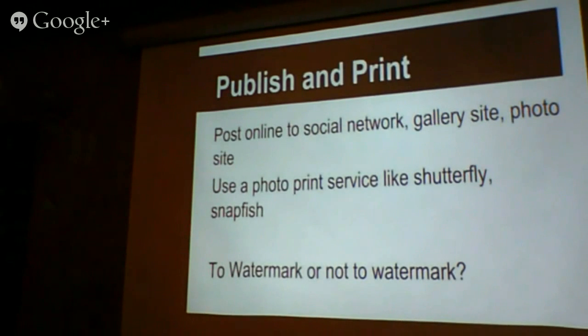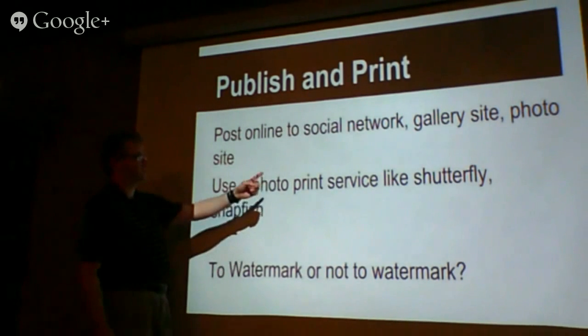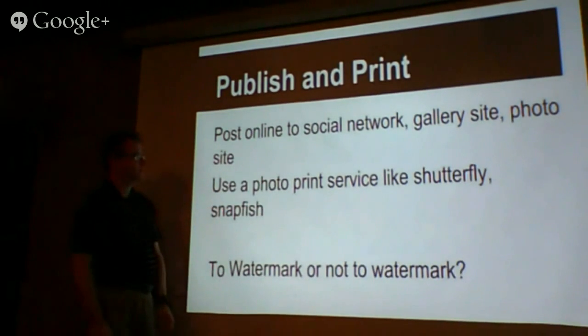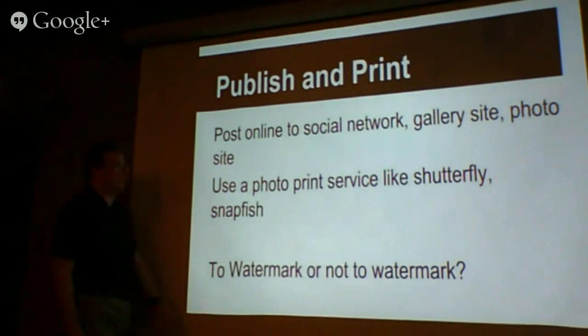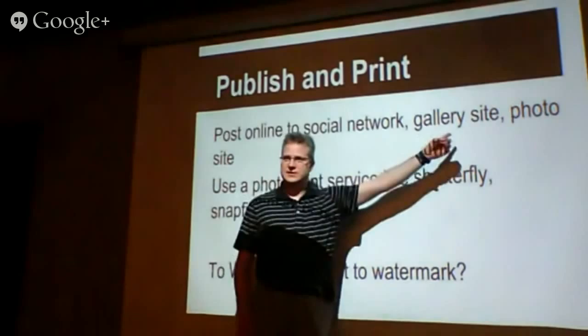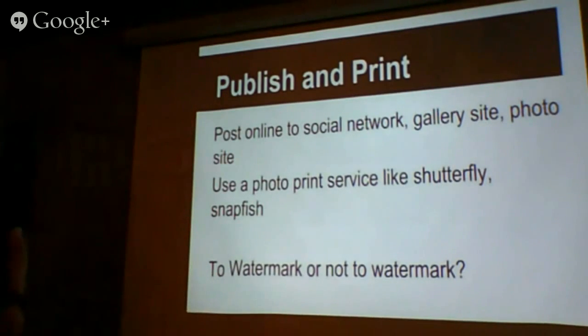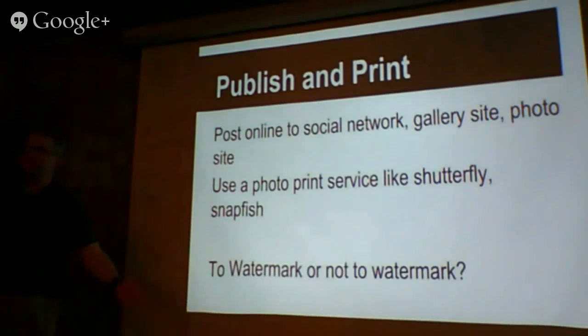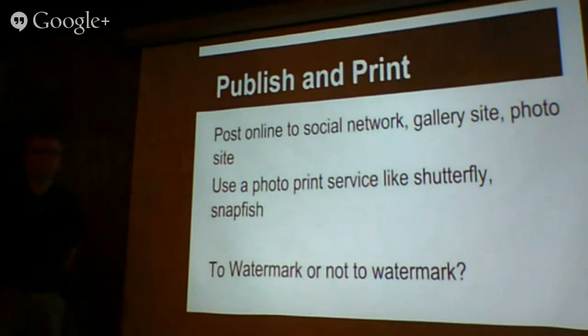Publish and print. Tom knows I post a lot of photos to Google Plus. I don't really do much Twitter. Some people have their own specific photo site. I know Adam had a gallery site, and he still runs that. Or maybe it's 500px or Flickr or something. I've heard good things about SmugMug, but I've never really looked.